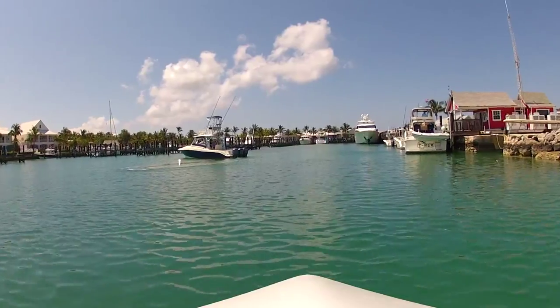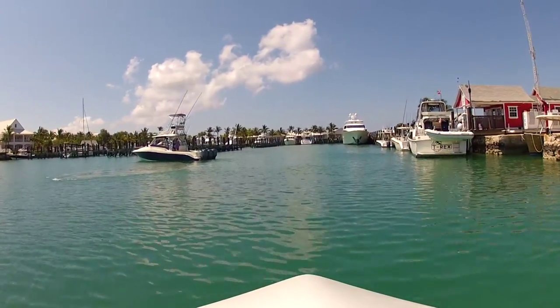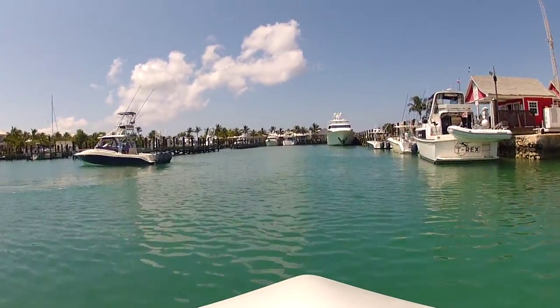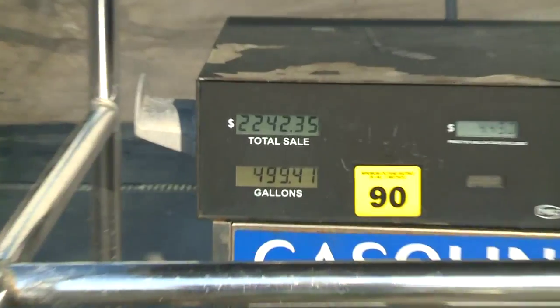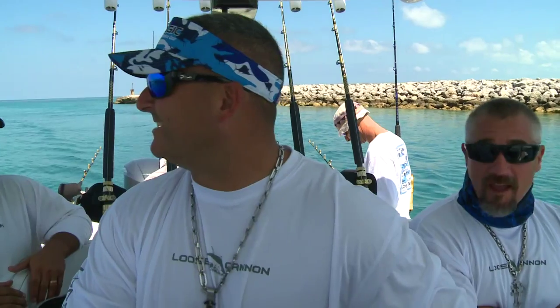Later. Here we are pulling into Old Bahama Bay. This is where we're going to check in our hotel. It's going to be our home base before we head out for the afternoon tuna bite. Check in customs, immigration, hour and 10 minute ride, $2,000 worth of fuel.